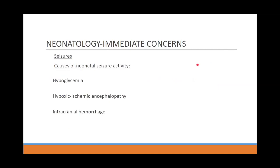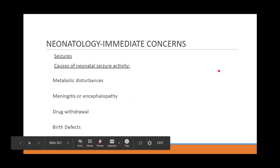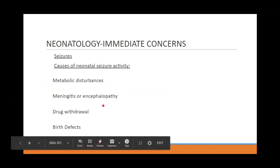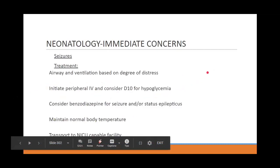All right, what can cause them to have a seizure? Low blood sugar, hypoxic ischemic encephalopathy, so their brain not getting enough oxygen, or bleeding within their brain. Again, what's a seizure? It's a neuronal discharge of electricity. So if a kid's having this, it's probably going to be either sugar-related or a problem with their neuronal tissue. Also, metabolic disturbances, meningitis, or encephalopathy, drug withdrawal, birth effects.